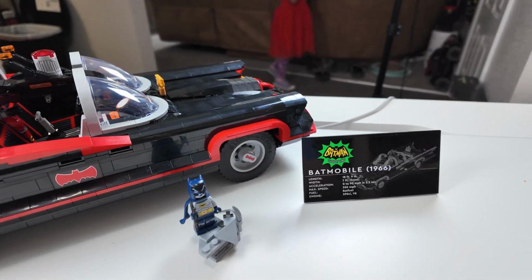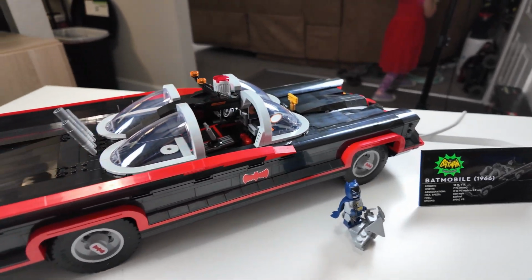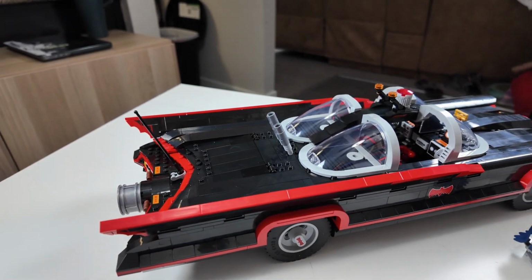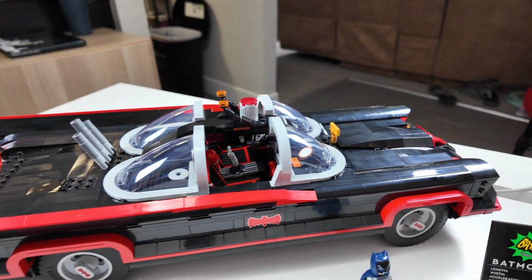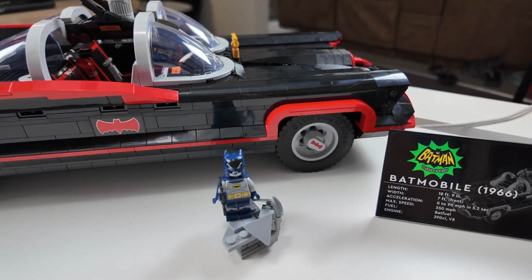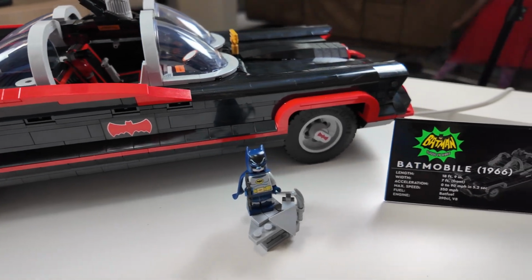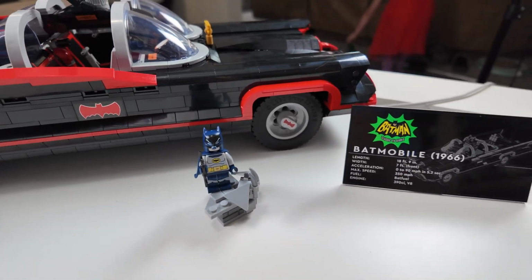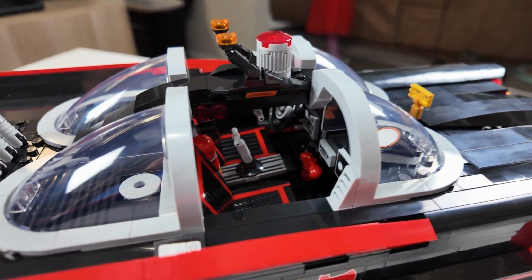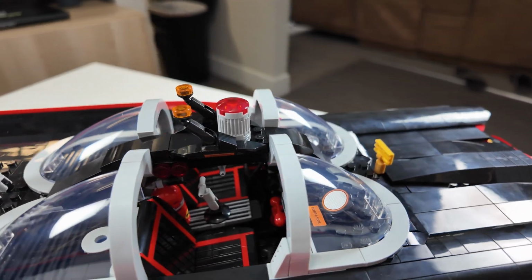I do think with the display plaque and the one minifigure, the build quality of the set makes it a perfect display piece for $150, but it's just so hard to shake the fact that we couldn't have gotten Robin or maybe the Joker. I think the Penguin was even in this series. I know Catwoman was in this series. There's just so many minifigures from this series that they could have included. And then there's like no features in this at all, just bricks to resemble things.